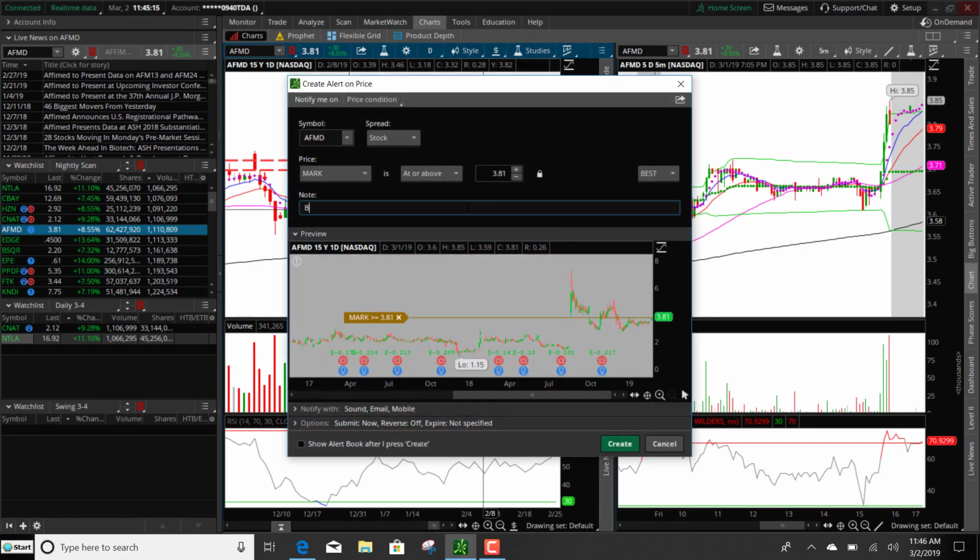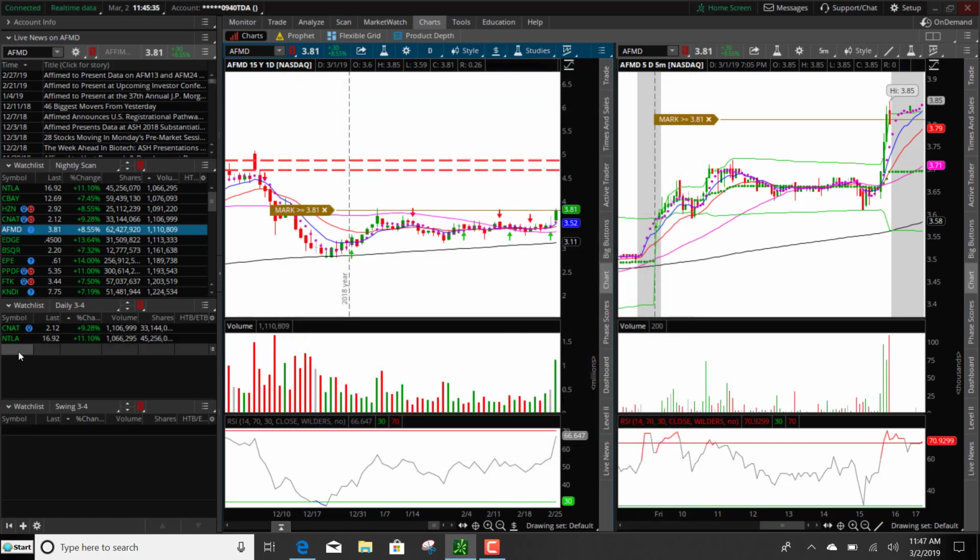All right, so bull flagging on hourly. If price can break 386, watch for resistance around 410. All right, so that's AFMD. Let's take a look at edge.